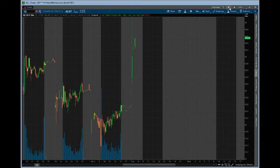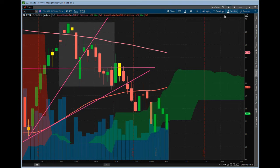Let's take a look and see how that looks on the daily chart. That's up to 64.54, which puts us about in this range right here. So it's right about the 50-day moving average. Let's see if it can pop out of the cloud and get a little bit of strength today.